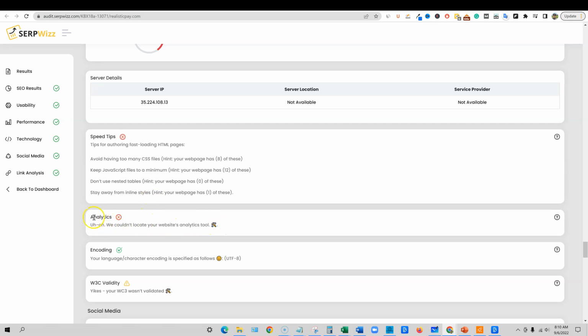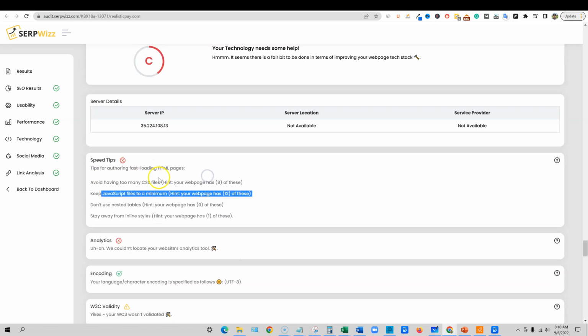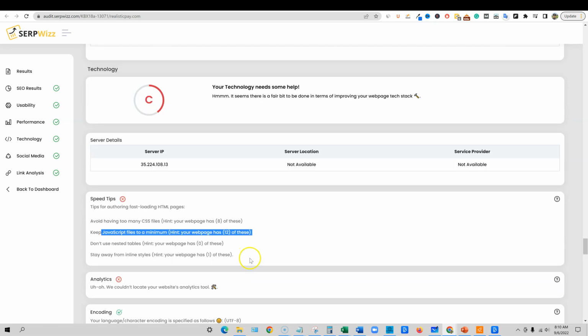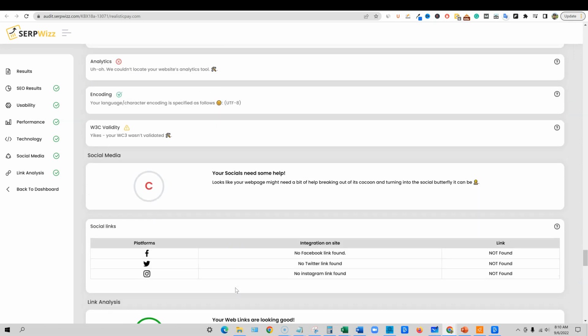Oh wait, I know what this is. We did remove, in an effort to make the site faster, I did remove all the SEO tools. So maybe that's one thing that it's recognizing right there. And then it's talking about JavaScript again right here. So that's probably what's causing that number. So that's something that I would need to send. And then, you know, I'm not a professional coder, so I would probably need to send this report and have someone else go and fix that.